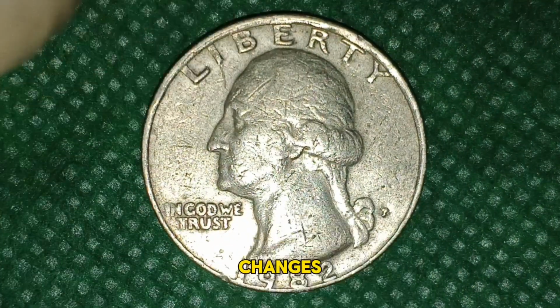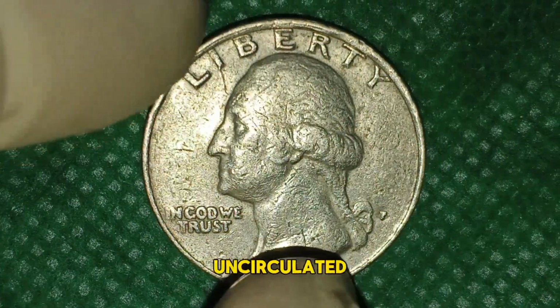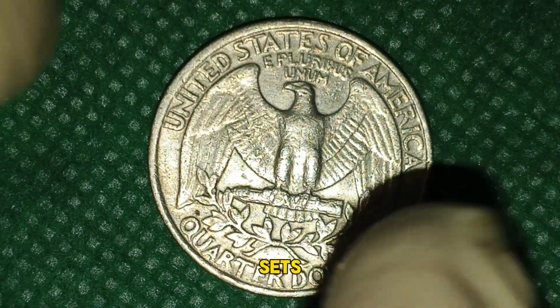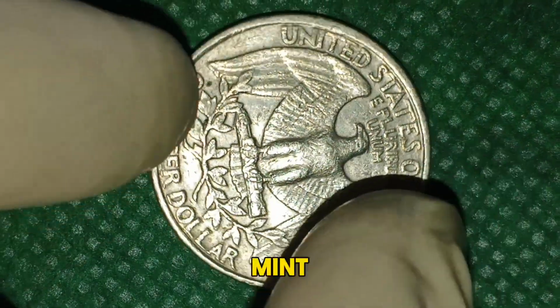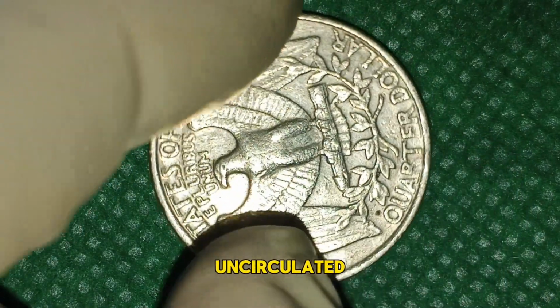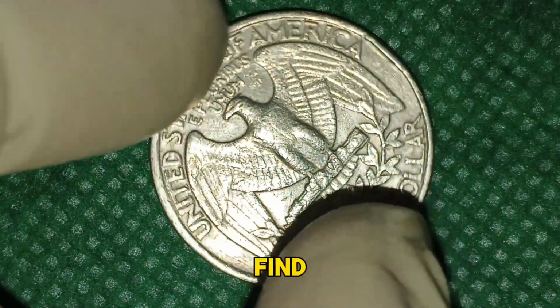One of the biggest changes that year? The mint stopped producing uncirculated mint sets for collectors. That's right, no mint sets were officially released by the U.S. Mint in 1982. That made high-quality, uncirculated coins from that year much harder to find later on.